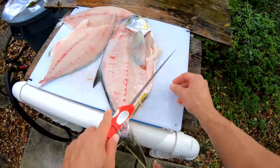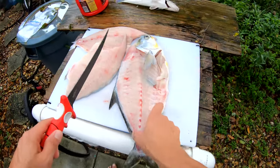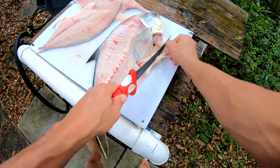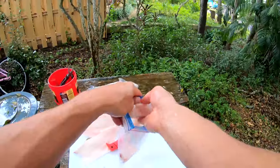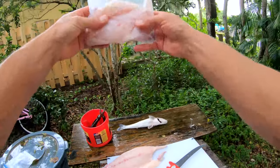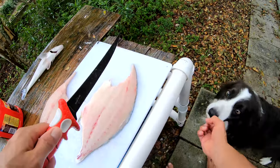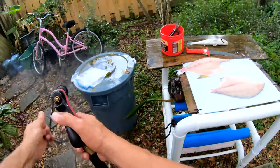Pretty much nothing left on a pompano after you fillet. Save all this meat, it's gold. The rest of this goes to the neighborhood raccoons. This is one half of a side. Still got another half of a side and a full another side. And this is easily one dinner for two people. So you got about 4 dinners right here. Everybody loves pompano.